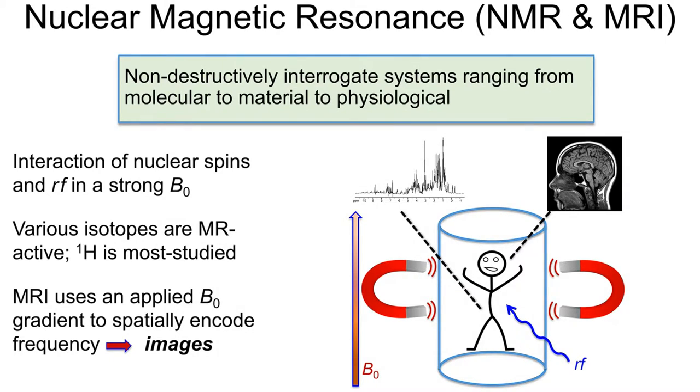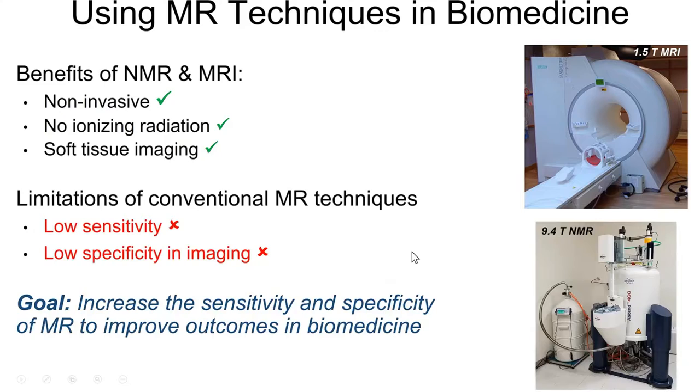You can even overlay the two using something like chemical shift imaging. So it's a really, really great technique. I don't have to sell you on it. You're all here at this meeting.